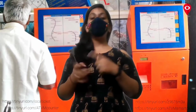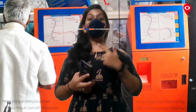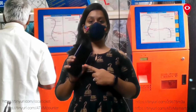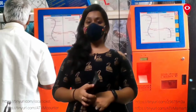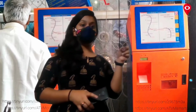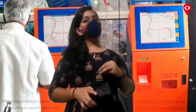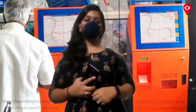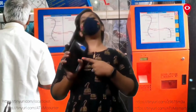There is one app where I can write where I want to go, from where I want to go, and how many tickets I want to book. I have to enter it on my phone and then take a printout from here. And if I have a smart card, I have to put the smart card on this white space here, use the screen to select the place where I am and the place where I want to go, and then take a printout again from here. And the money will either be deducted from my card or my phone.